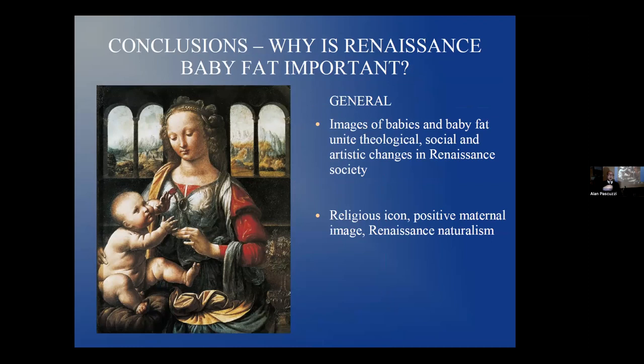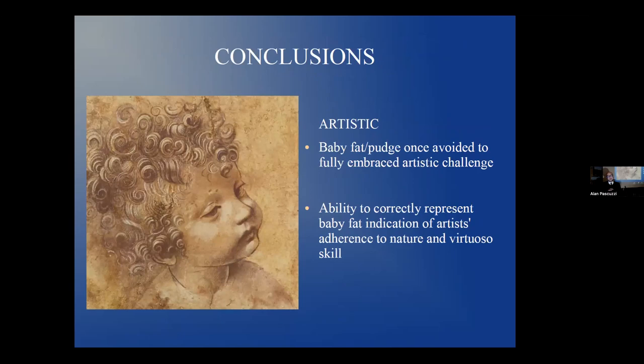Because I think the general conclusion is that the images of baby and baby fat unite a theological, a social, and even an artistic change in Renaissance society. It's a religious icon, it can be a positive maternal image, and it's also a representation of Renaissance naturalism in itself. And let's go a little farther. The artistic point is that baby fat or pudge was once avoided, but now in the Renaissance, it's fully embraced. It's an artistic challenge. In fact, it's more challenging even than adult anatomy.